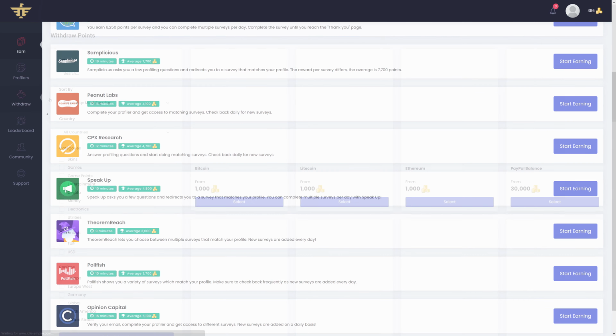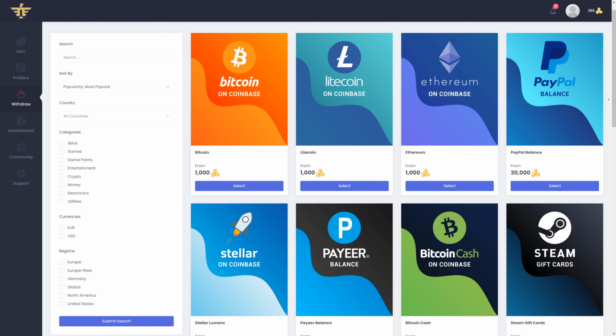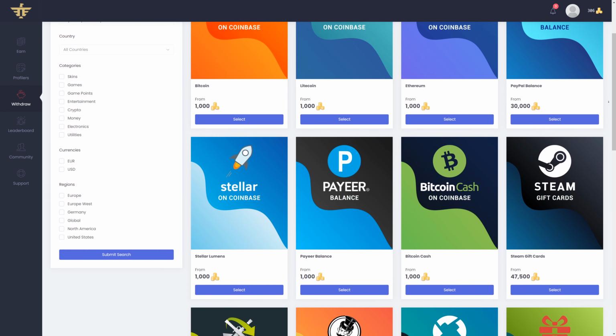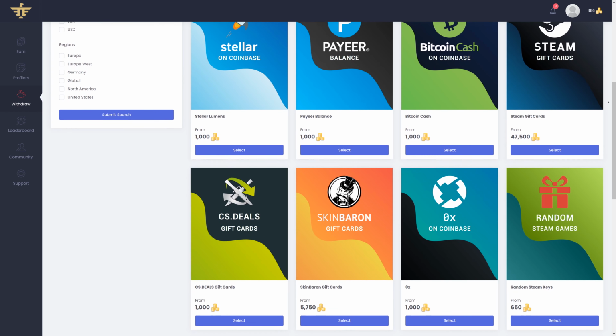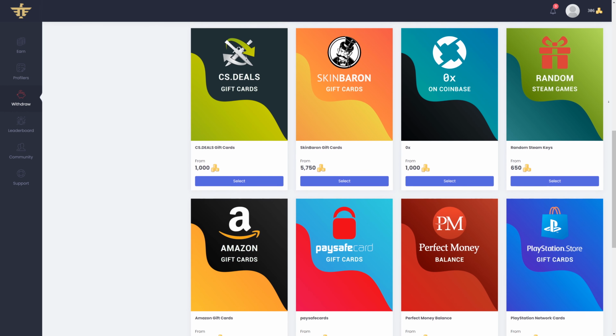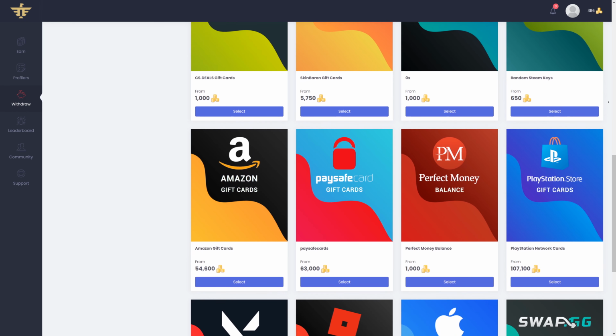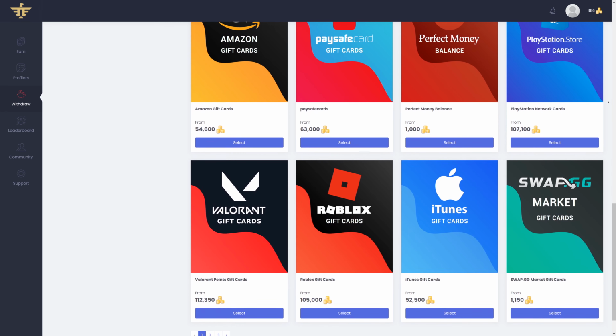Another reason I included this site is because it allows you to withdraw in cryptocurrency. These rewards that start from 1,000 points include Bitcoin, Ethereum, Stellar, 0x and more, all to your Coinbase account. The site includes multiple survey providers, so there should always be plenty to choose from. Survey rewards vary, but most seem to be up to 10,000 points, which is $1.